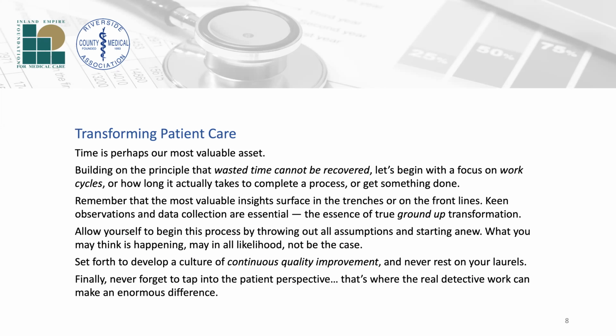I'm trying to really teach folks that when I'm doing my practice assessments. So building on the principle that wasted time cannot be recovered. And that's really the truth. It cannot be recovered. A lot of folks think, well, I'll make up at the end of the day, or I'll let this go so that I can make up time. And that's not what we want to do. And that's not what we want to teach you today. So we want to make sure that you know how long it takes you to get through a cycle or a patient's appointment.